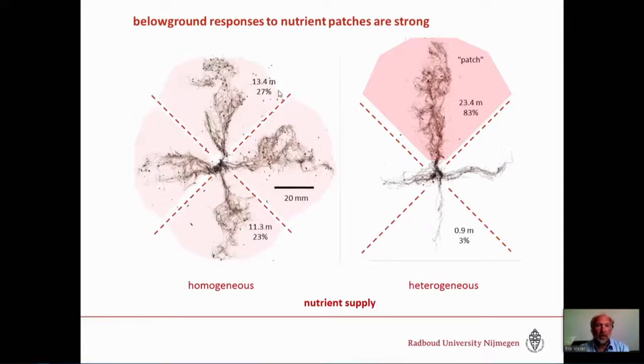Just visualized it. It took me about an hour to wash out all these fine roots from the pot. If you have homogeneous distribution of your nutrients, the roots will grow approximately evenly in all the compartments. But if you concentrate your nutrients in this patch, then you see that 83% of your roots will indeed grow in that nutrient patch. So you can actually direct your root growth by applying nutrients in a patch.